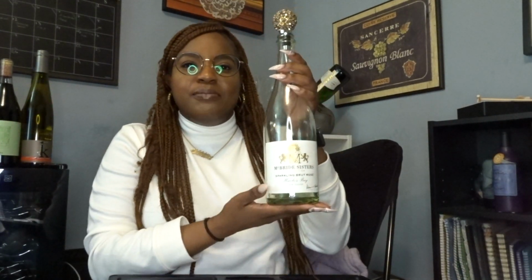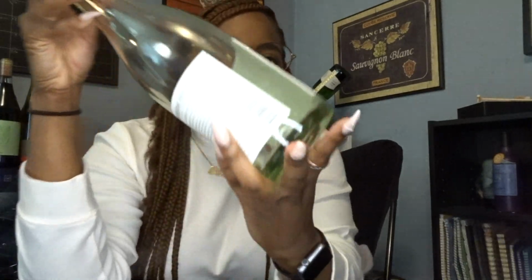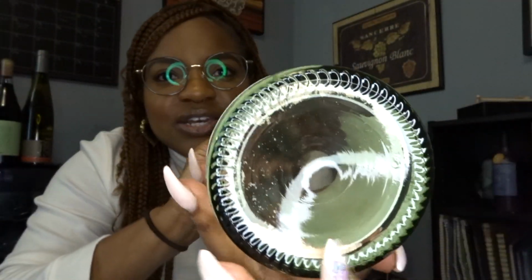Once all the yeast die off, they've eaten all the sugar, they fall to the bottom of the bottle. So I put some salt in the bottle for demonstration purposes. It's going to be our yeast. Yeah, so this is what happens. Most times it's a lot more. This is our yeast. Sits at the bottom of the bottle.